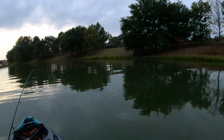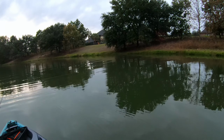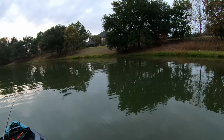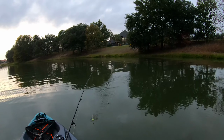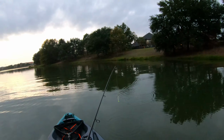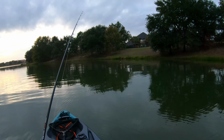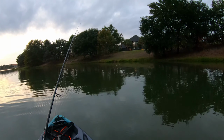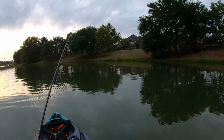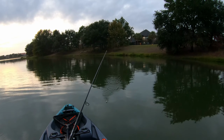And another thing that really sold me as well on Old Town is it comes with a 5-year pedal drive warranty and a lifetime hull warranty. And from all of the responses and all of the feedback that I've seen, Old Town customer service is phenomenal. They will take care of you as a customer, which I greatly appreciate. And I know Hobies are more expensive than Old Town, but hearing the frustration behind their customers having to deal with customer service is kind of like, nah.